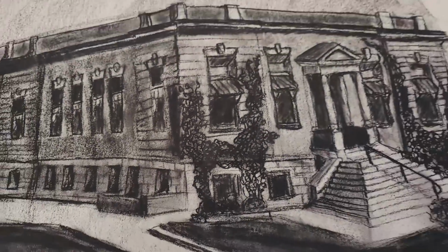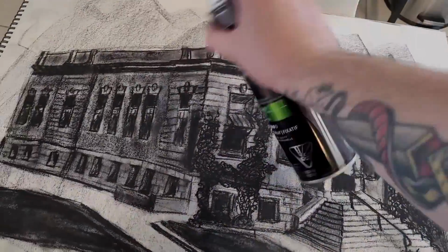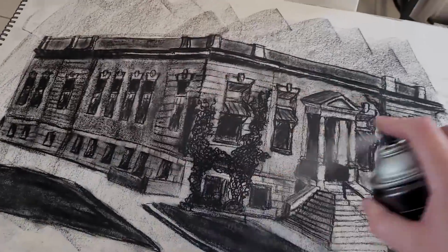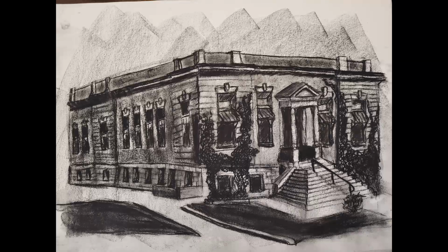This is actually one of my favorite drawings so far. I tried to get the proportions pretty good. I can still see some things wrong, like my lines aren't perfectly straight and things like that, but I think it's really good. Here I am hairspraying it to fixate it, to make sure it doesn't smudge, and I'll just throw up the drawing and the reference image.